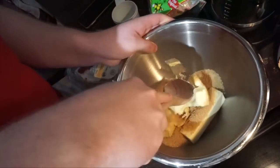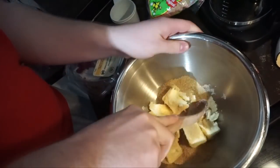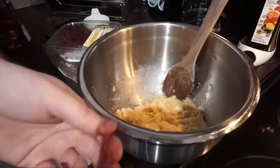Probably should have softened it a little bit, but it did mention to cream it, so it's not supposed to be too soft, but this is a little ridiculous. So, I'm not putting this in there. We have our cream together, butter and sugar.